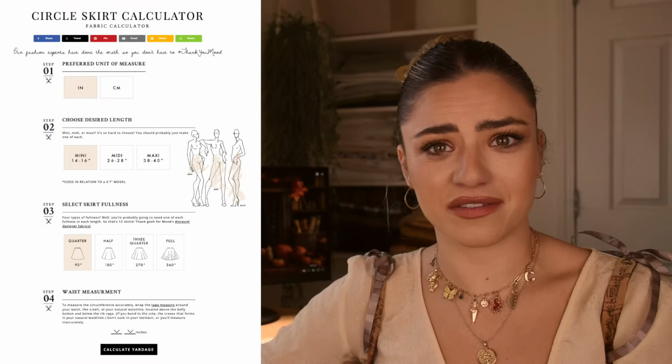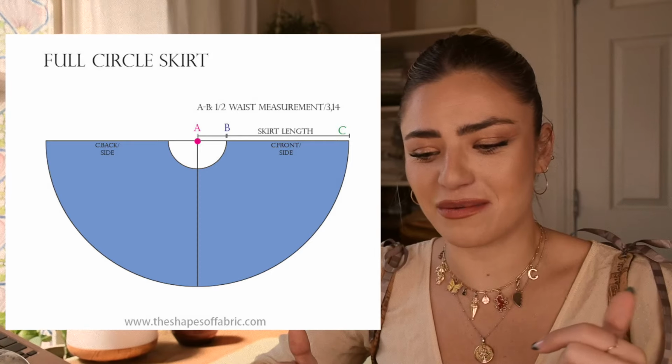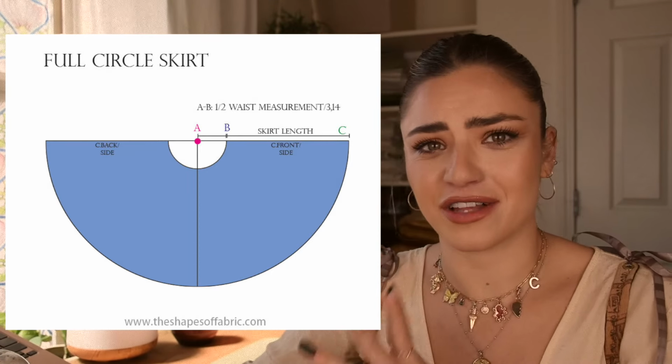Next up, I want to recommend a circle skirt. I do not have a specific pattern for this because you really just need the calculations to make one of these. I'll link a video maybe if I find one down below, but make yourself a circle skirt in a flannel fabric or something for fall. Cozy, simple, and there is nothing more fun than twirling in a circle skirt.